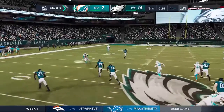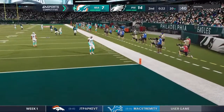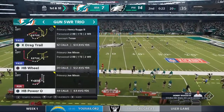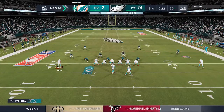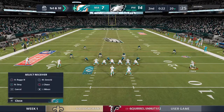This is away and a very good kick angled for the sidelines. The Dolphins take over 1st and 10 at their own 20-yard line. The Dolphins at the line ready for their next drive. You've got less than 30 seconds left here in the half. You're well on your own side of the field.